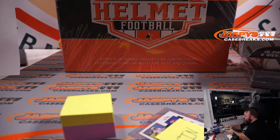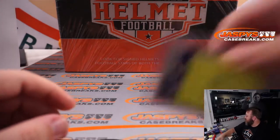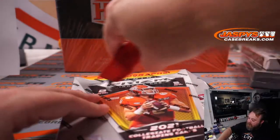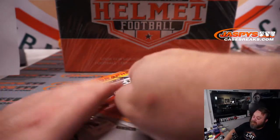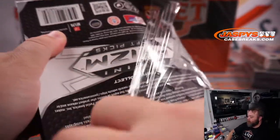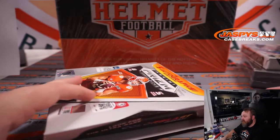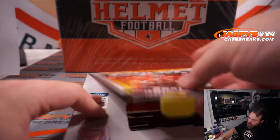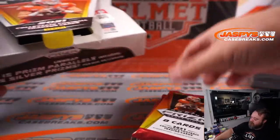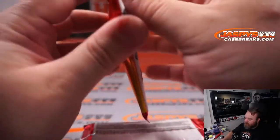Okay, we've got two more boxes, and then we've got a Hit Parade, mini helmet, and then a jersey and a full-size helmet as well. The box is kind of weird. It collapsed in on the side. But the cards are still in the middle. So five packs, five autographs here.